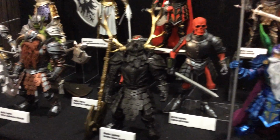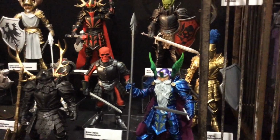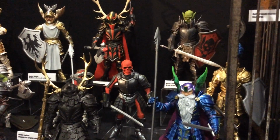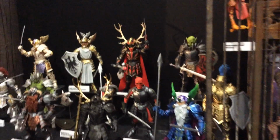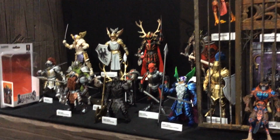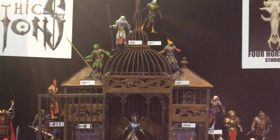And so we've got 16 figures in the regular assortment, and then we've got 8 different army builders available currently, and then we're going to be opening up stretch goals for some of the really crazy characters as the Kickstarter goes on. And then here in the center, our previous Kickstarter was the Gothotropolis Ravens, which some of these figures hanging on the cage were from that line.